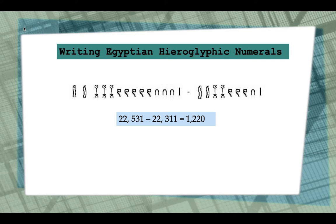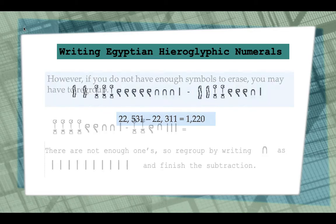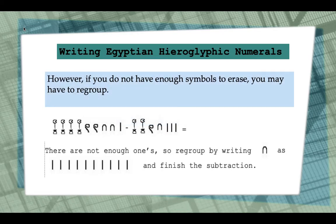Here, you can see that the subtraction in ancient Egyptian symbols is very similar to our subtraction today. You can just erase the symbols that get subtracted. However, if you do not have enough symbols to erase, you may have to regroup. For example, 4 lotus plants, 2 coils of rope, 2 heel bones, 1 stroke, minus 2 lotus plants, 1 coil of rope, 1 heel bone, 3 strokes is equal to unknown.